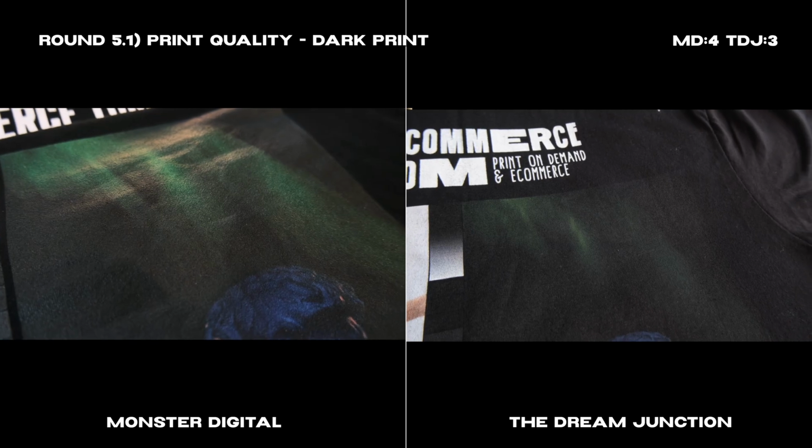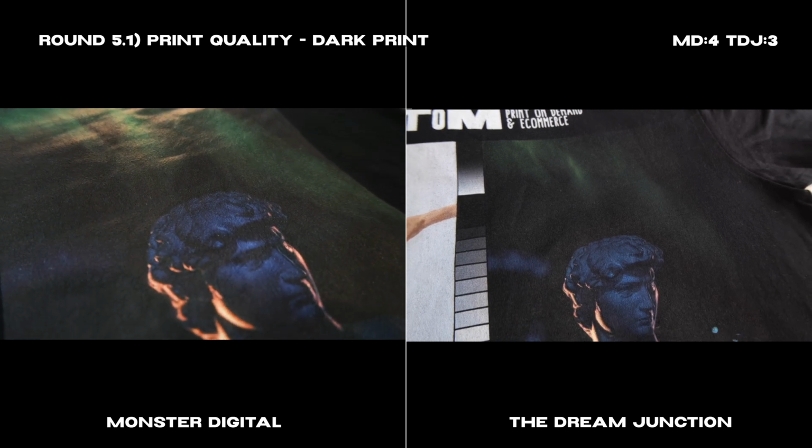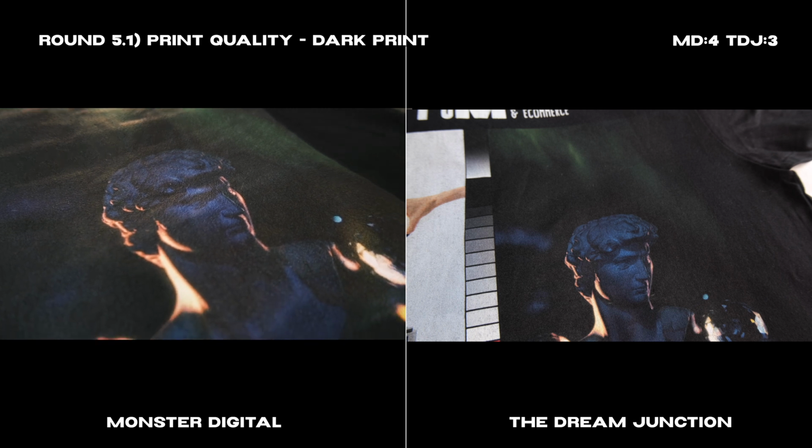Taking a look at the same photo on the black shirt. The prints are similar as on the white shirt, however the Monster Digital version here is very shiny, which I personally do not like. Looking at the Dream Junction version, it just looks better. The statue is more visible and the image is overall sharper and contains more finer details.